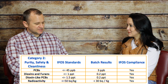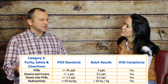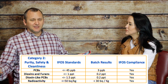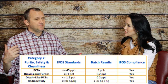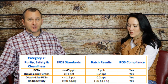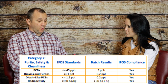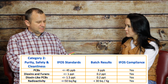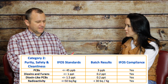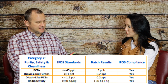The next one is dioxins and furans and dioxin-like PCBs. These dioxins are environmental chemicals. They're toxins. They vary greatly in their potency of toxicity, but they're naturally produced. Volcanoes make it, but you also make it when you burn trash in your backyard. Okay. So those are a couple of things. They want less than 1.5 PPT. I don't remember what PPT is, parts per whatever. And this one came in at 0.2. So again, way under their limit.